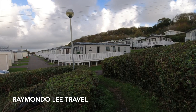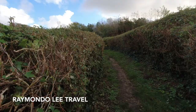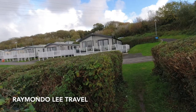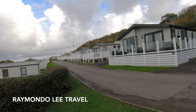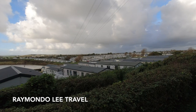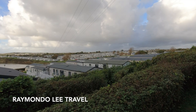I've spotted a way in. A lovely caravan's up this end of the park. So let's have a walk up here. I did drive the car up one section of this. That's some absolutely lovely caravans. I can't get my drone up, but I can show you what it looks like from here, if we can get a good view. And I'll walk all the way along this path.